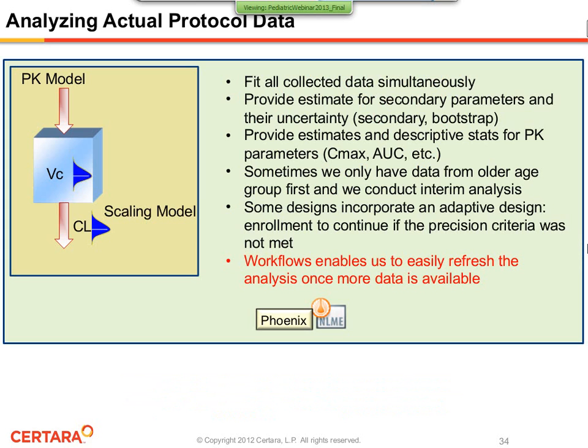So, just a few words I didn't cover. I showed you that we simulated the trial outcome. We simulated a protocol that has an 80 to 90% chance of success, and once we have collected the actual protocol data, we fit everything simultaneously. Very convenient to estimate all the standard errors, whether via asymptotic or bootstrap. And I already mentioned sometimes we incorporate a kind of adaptive design where enrollment continues until the precision criteria is met. And within the platform and framework we developed, it's very easy to refresh all the analysis because everything is linked. So as soon as new data becomes available, we just refresh from source data and update everything by refreshing the whole project.